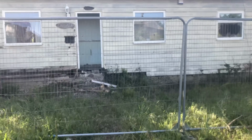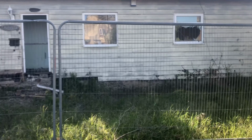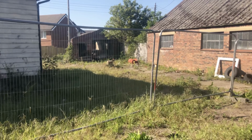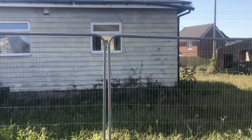Lindisville house. Looks like it's had fire damage. We're gonna go and check the house. Just stay tuned for that, guys. It has a boat, a few abandoned cars. Make sure to stay tuned.